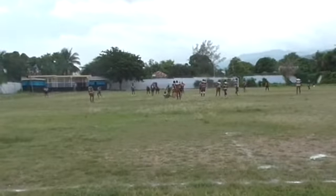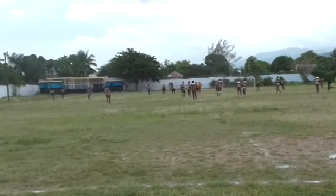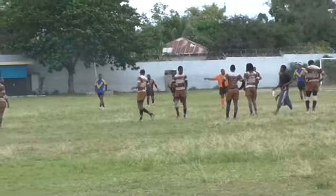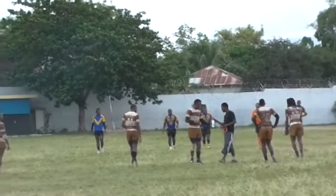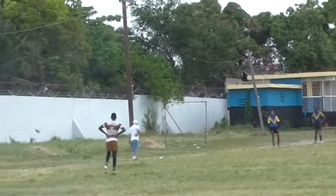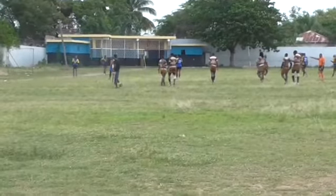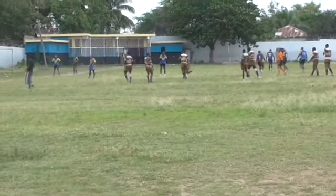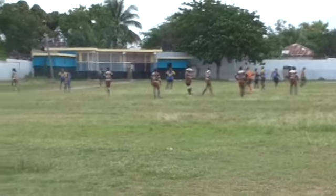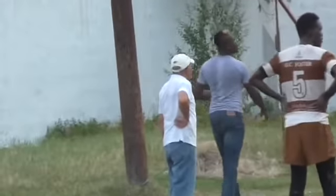GC now in a position to relieve a little bit of pressure on themselves. A good kick is needed to find touch. It is Spence who has the ball. Punts it. Yes, and he has found touch. They had a few problems finding touch in the first half. But they have changed the kicker. It was Ryan Grant who failed to find touch on a couple of occasions. Now it is Ryan Spence kicking.